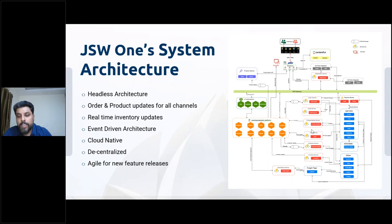So all this is working with REST API calls and GraphQL, so that it's all decoupled. Also, all these things have been hosted in GCP, whatever customization we have implemented, it's on the cloud. And there are multiple releases, that's a good feature in commerce tool.